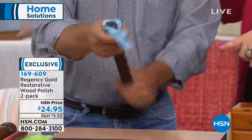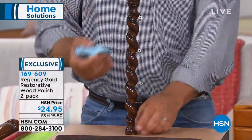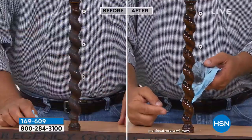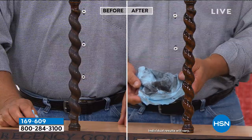Now, with Regency Gold, and unlike the other ones, John, it's actually feeding the wood, because other ones are just wax. That's right, actually feeding that wood. This removes all of that wax buildup that's been on your furniture over years. And look at these side by side. The difference that Regency Gold makes on your furniture is just amazing.